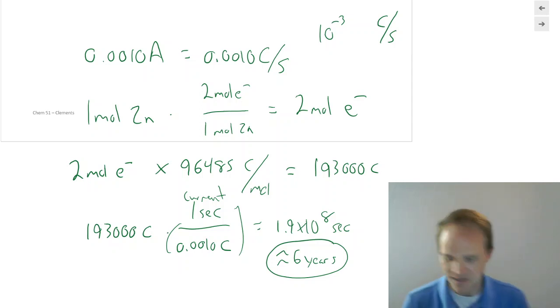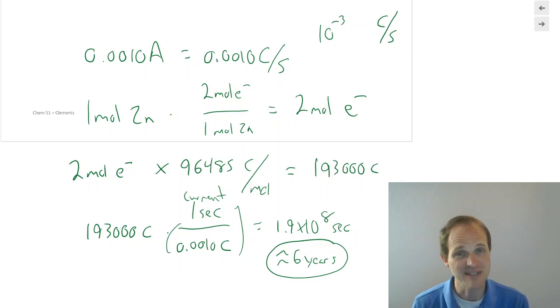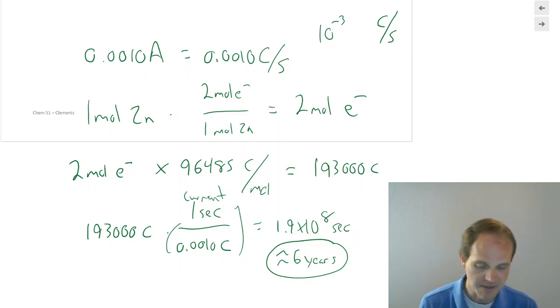All right, so 6 years in order to do that at 1 milliamp, right? If you turn that to 10 milliamps, it would be 0.6 years. 100 milliamps would be 0.06 years. 1,000 milliamps or 1 amp would be 0.006 years. Much more reasonable. 10 to the 4th seconds, thousands of seconds. You can do that quickly. Now, the problem with electrolysis, if you do it too fast, you start to have other problems, other reactions that happen. So there's a balance about speed on these things.